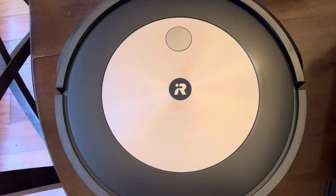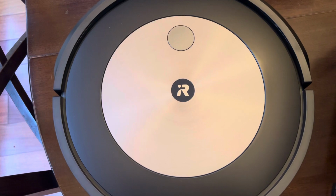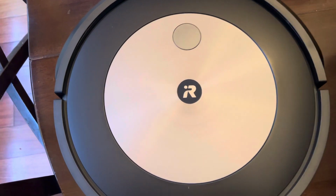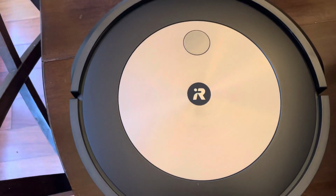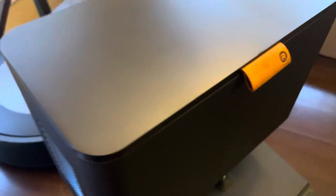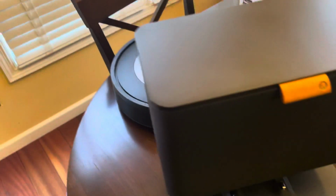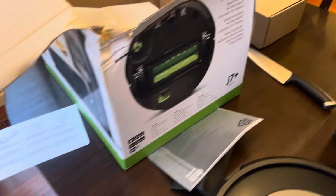Supposedly that is real 100% silver. Yeah, right. It is supposed to be silver plated, not plastic. So the silver plated top, the little leather pull tab, it's all the little things that iRobot does to make a premium product. Obviously a premium price unless you get it for the price that I paid.